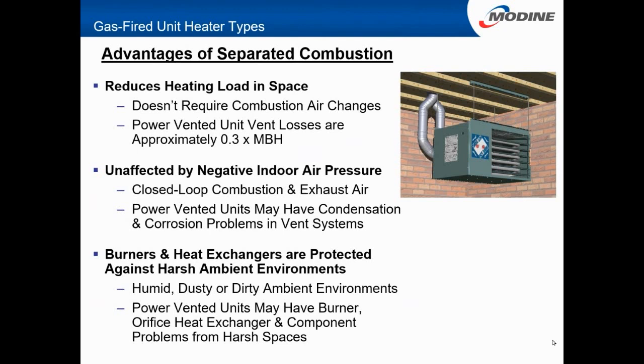Because of that separated combustion, you're bringing outside air in. So if you do have harsh environments like dusty and humid, not explosive but just dusty, you have separate combustion bringing fresh air in for combustion. So your burners don't get as dirty. It also helps that you don't get the humidity as much inside there because you're bringing outside air in.